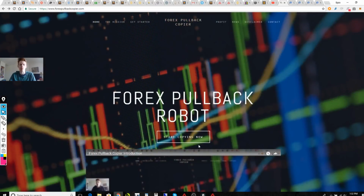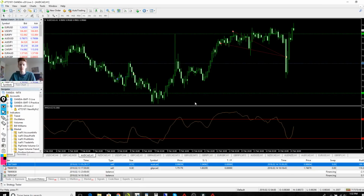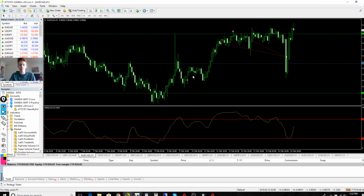Alright, so before I go, I want to make sure I'm not going too long. I wanted to show you some of the trades that I took today and what they look like. So here is the Australian Canadian dollar. This is a sell trade, and there are actually 2 sell trades, sell 1 and sell 2. And you can see that this is the price going up and down. Sell 1 means I'm expecting the price to move down. Sell 2, same thing.